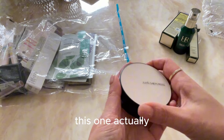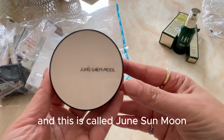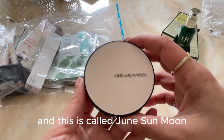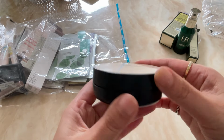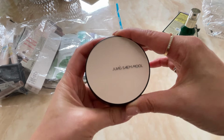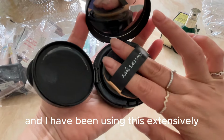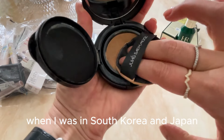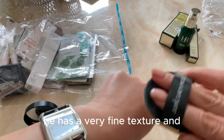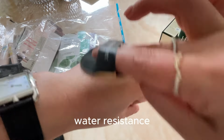And this one I actually bought when I was in South Korea, in Seoul. This is called Jung Saem Mool. She is a very famous celebrity makeup artist. She then launched her own brand using her own name. This is a cushion and I have been using this extensively when I was in South Korea and Japan. It has a very fine texture and it's water resistant.